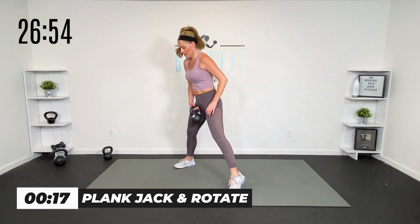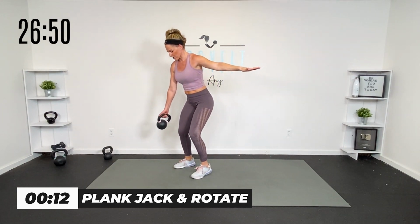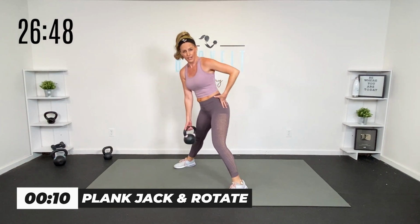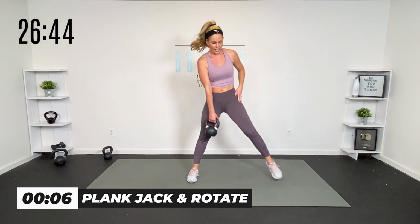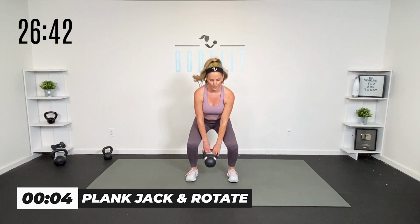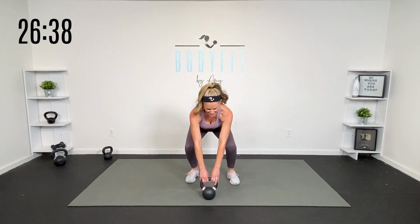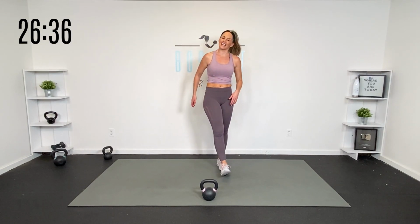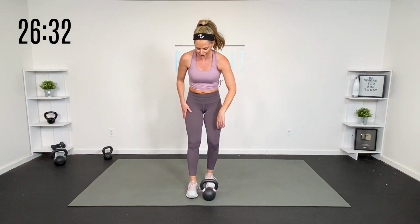And breathe. You can also go suitcase squat, side lunge, but just make sure that that kettlebell is not gonna hit you in the knee, right? Or you feel like you're all over the place. Take it here. 3, 2, and 1. Set it back down. This is technically our HIIT round, but we're gonna get power, because power is HIIT, right?